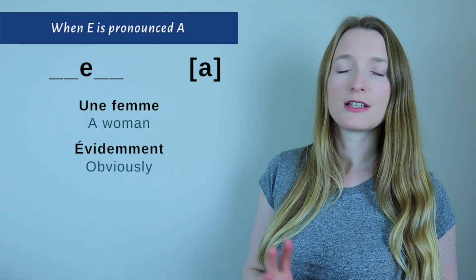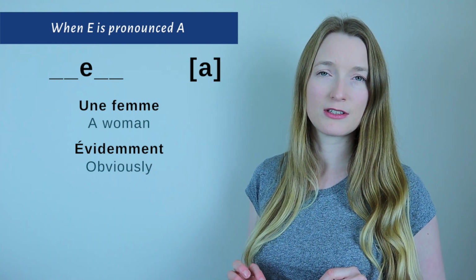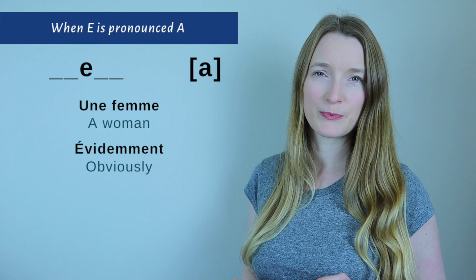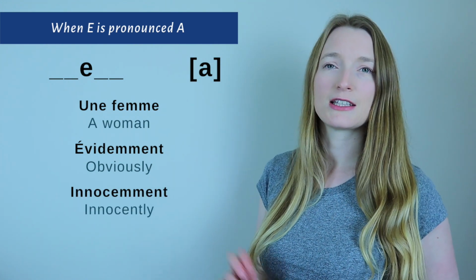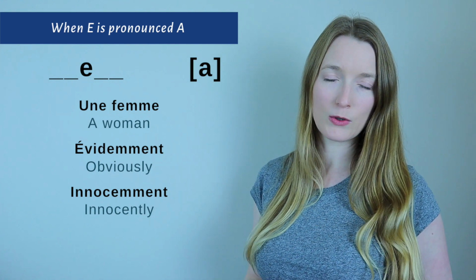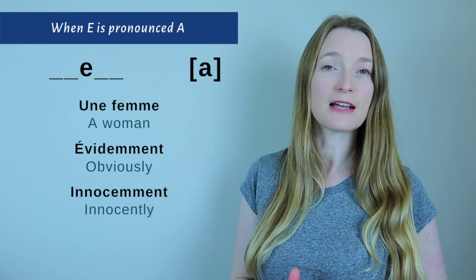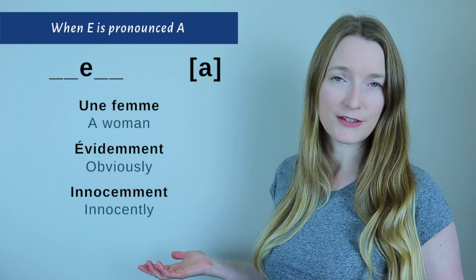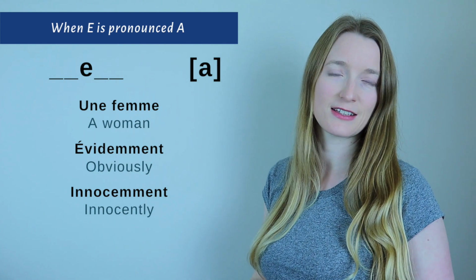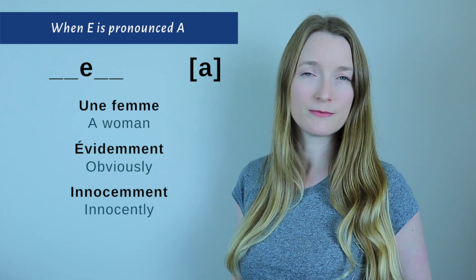Évidemment. Innocemment. So here the C is pronounced as an S, because it's an E after, so the C turned into an S. If it was an actual A, it would be pronounced differently, but it's not.